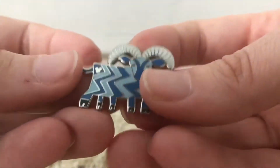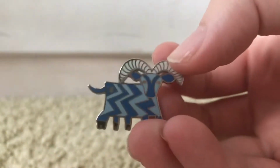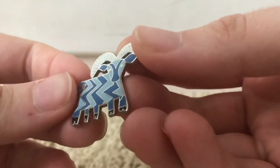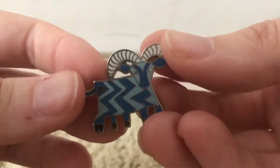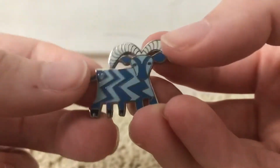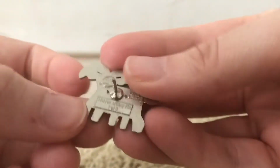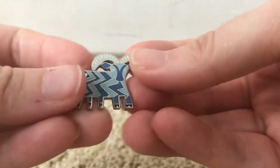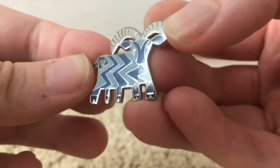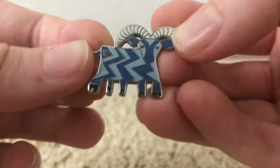I talked about this one in my 100 favorite Disney pins video, but he or she, I think he because of the horns, doesn't fit into a particular collection. This is the Five-Legged Goat from The Contemporary. If you don't know the story behind the Five-Legged Goat, there is actually a five-legged goat in the mural in The Contemporary. You can see it when you're waiting for the monorail.